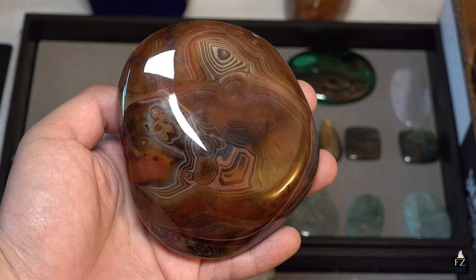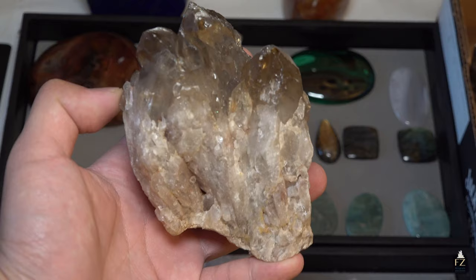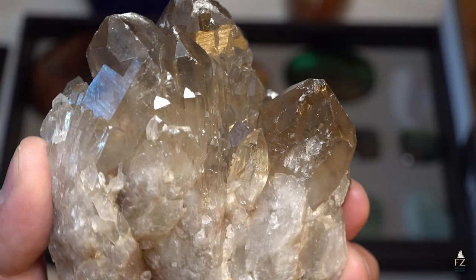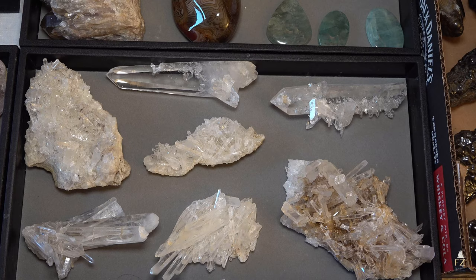This is cool. And also another chunk of Congo citrine. People love the natural Congo citrine, and so do I. So I got a lot of this stuff this year. These three are the biggest chunks. This is a big cluster. The points and the candle formations, gorgeous stuff. Gorgeous, gorgeous, gorgeous. Okay, moving on to the tray below that.